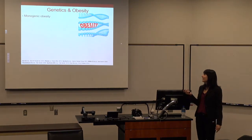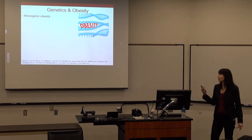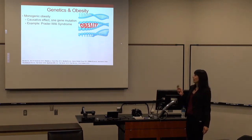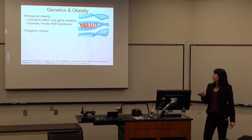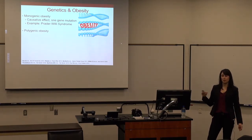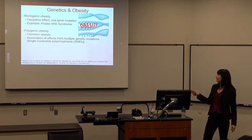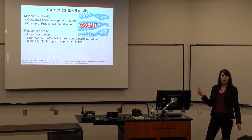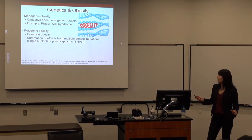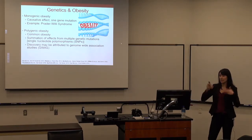So what do we know about genetics and obesity? First, we know that there are 2 different types of genetic conditions linked with obesity. There's monogenic obesity, where one gene causes the phenotype. An example of this is Prader-Willi syndrome. There's also polygenic obesity, which is considered common obesity, and this is really what the kits we were talking about focus on: a combination of different genes. These genes are called single nucleotide polymorphisms, or SNPs, which is one variation in one pattern of the gene. When we talk about polygenic, that's a combination of these things.